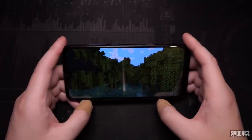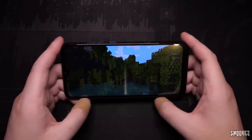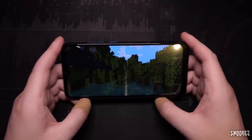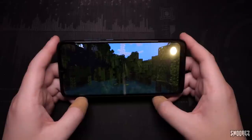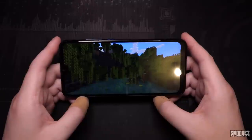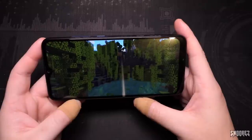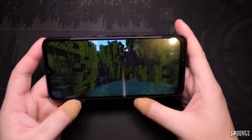I haven't really seen it lag to a point where it's just unplayable. So I think it's pretty much an obsolete test for me. I used to put it on every single device I tested, but now we've gone past that stage. And also it is lagging. Well, frame dipping. Am I going to see a title screen or no? Maybe not. Maybe it's still downloading stuff. That's why I haven't seen a title screen yet.